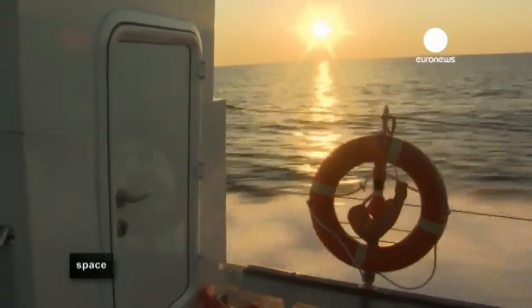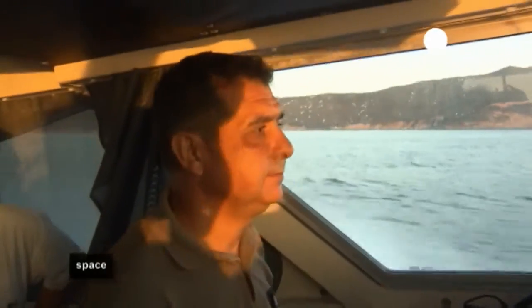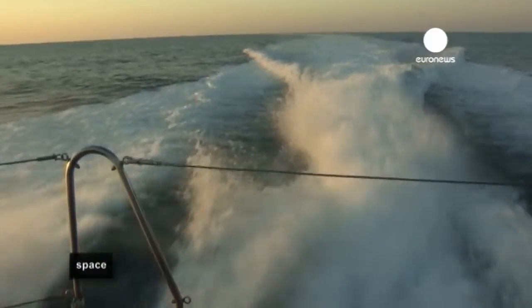We are closing in this boat the access from the north to fishermen and boats. So there is another boat like this which is closing the access from the south. And so the test scenario is perfectly ready to run the test in approximately half an hour.